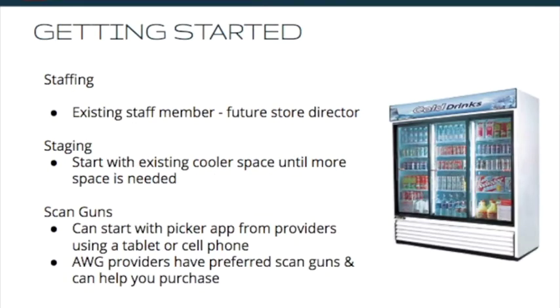So, getting started, you've selected a provider and you're ready to get going. The first thing you'll think of internally is staffing. A good strategy for launching online shopping is to use existing staff. Pick at least 2 responsible employees who could be store directors in the future. Personal shoppers are the most important aspect of an online grocery program. Their ability to correctly pull orders, be friendly, and build relationships with customers make them critical brand ambassadors.